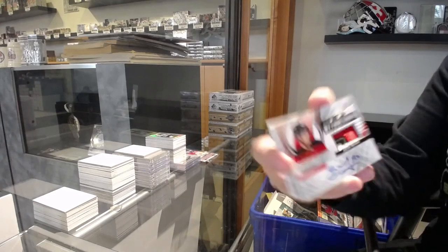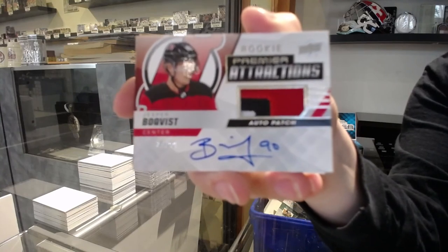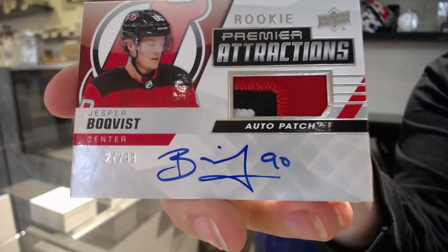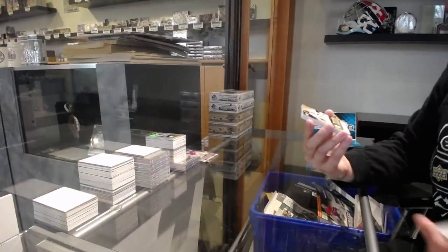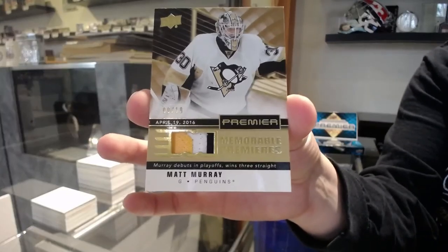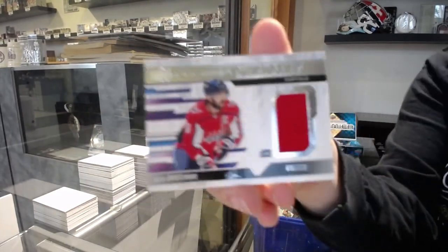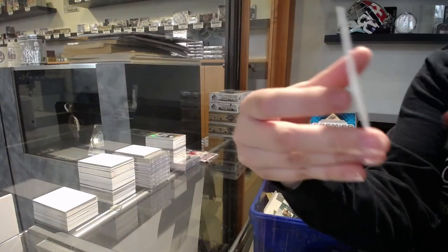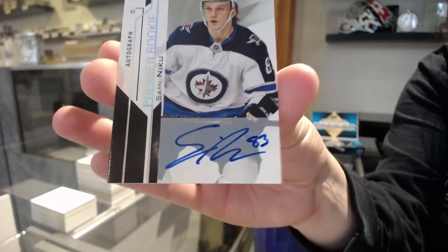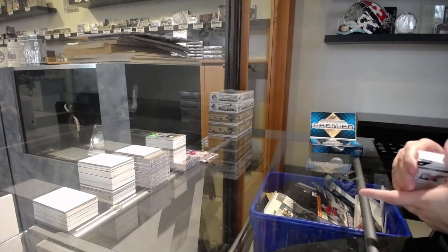Premier Attractions, rookie patch auto number 99 for the Devils, Jesper Boqvist. Memorable Premieres, patch number 10 for the Pittsburgh Penguins, Matt Murray. Swatches jersey number 99 for Washington of Ovi. And we've got an Update rookie auto from 18-19 for the Winnipeg Jets, Sammy Niku. There we go, ladies and gentlemen.